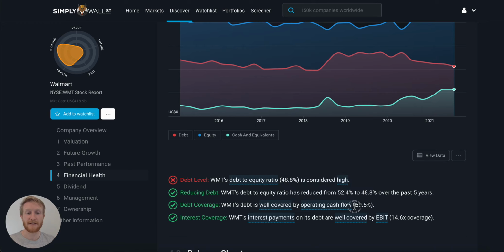It can cover the debt pretty well. So that's good to see that, if worse came to worse, its general core business had a fair bit of coverage of the debt. Not completely, only 69%, so it couldn't cover it off in 1 year. But in less than 2 years, the company could pay all of its debt.